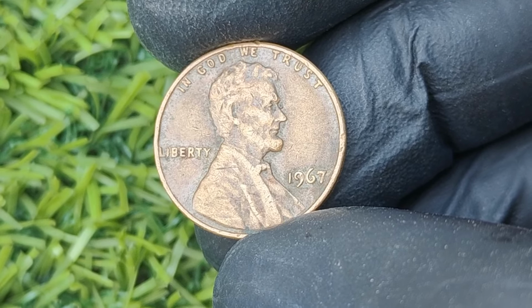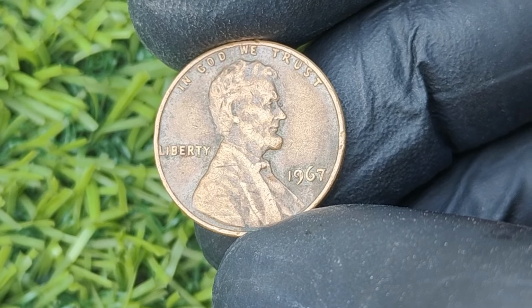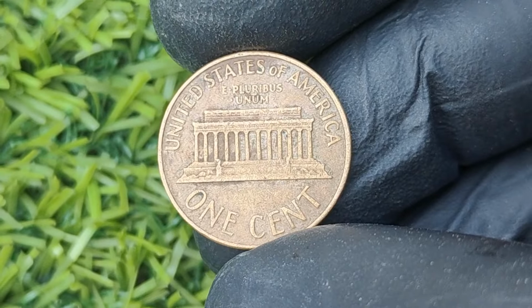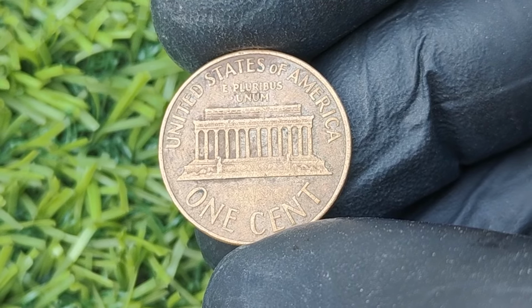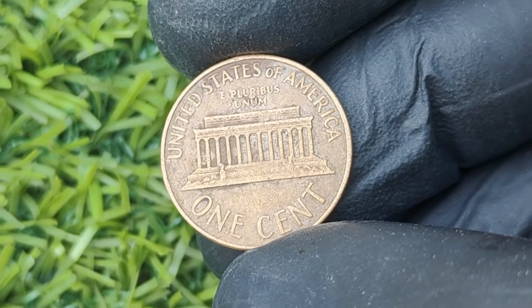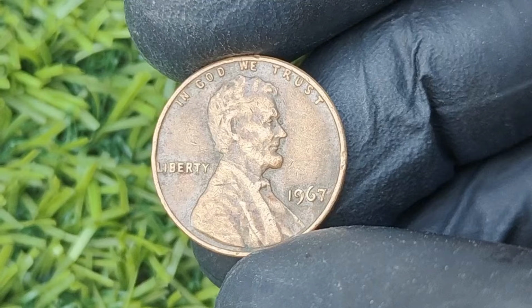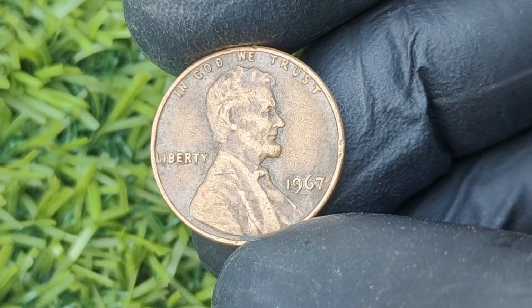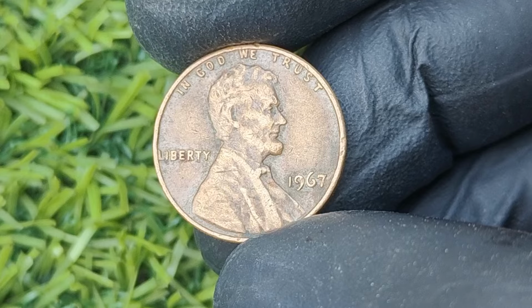Harold is 67. He lives in Ohio. He's a retired truck driver who started going through old change jars during lockdown. In one of those jars, he found a shiny 1967 Lincoln penny. No mint mark, a strange copper hue, and a slight off-center strike. Curious, he sent it off for grading. It came back MS68 red. Population, less than 5 known. The value? Appraised at $320,000. Now ask yourself, what if Harold had tossed that coin back in the jar?